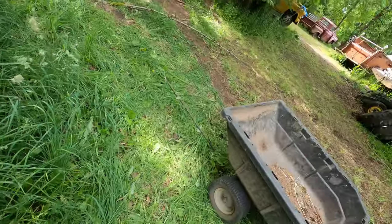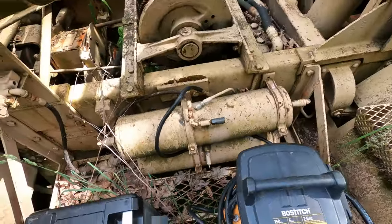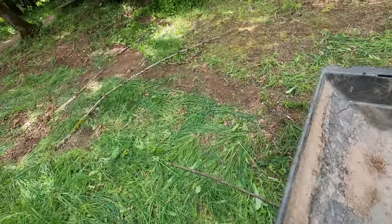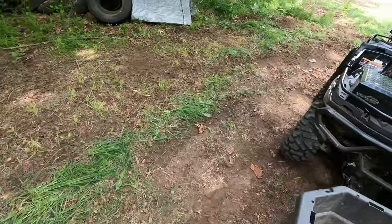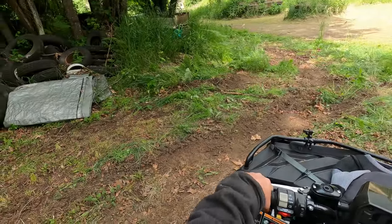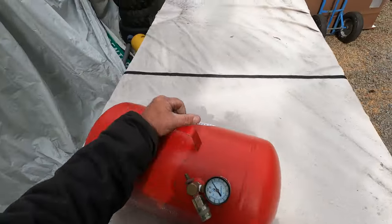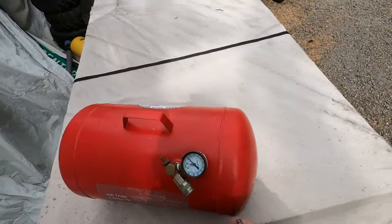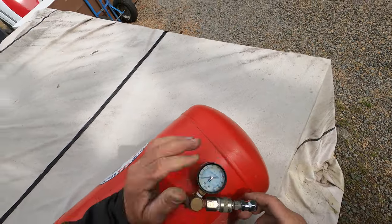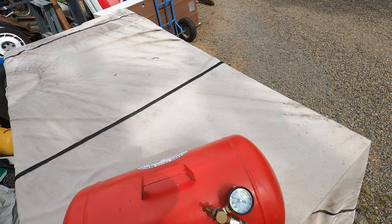Oh, I'm not going to waste my air. That's dumb. That's just dumb. I got to change that fitting out. Tom and Terry Roush gave me this. I just need that to fit on there. That will work. Thank you, Tom and Terry Roush.